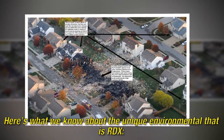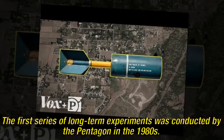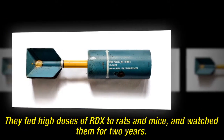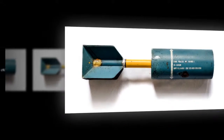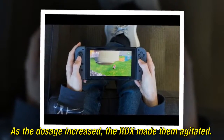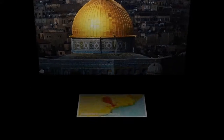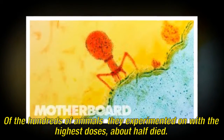Here's what we know about the unique environmental threat that is RDX. The first series of long-term experiments was conducted by the Pentagon in the 1980s. They fed high doses of RDX to rats and mice, and watched them for 2 years. As the dosage increased, the RDX made them agitated. Their hearts became enlarged, their eyes grew discolored, then opaque. Of the hundreds of animals they experimented on with the highest doses, about half died.